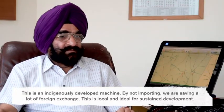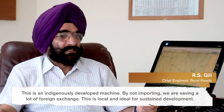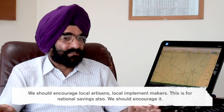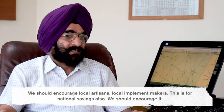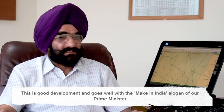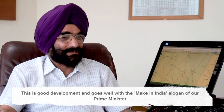This is an indigenously developed machine, and if we import, we are saving a lot of foreign exchange. This is local research and development, and we should encourage local artisans, local implement makers, and this is a national saving also. We should encourage it. This is very good. It's a good development. That is also in line with the Make in India slogan of our Prime Minister.